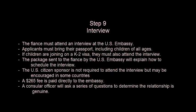Gotta get their money. And there'll be a series of questions they ask, like when's their birthday, what kind of car they drive, what kind of job they had, when did you meet, stuff like that. Because when you file initially, you're going to say how you met, and they want to see if the stories match up, and they want to know how much the person knows about the fiance.